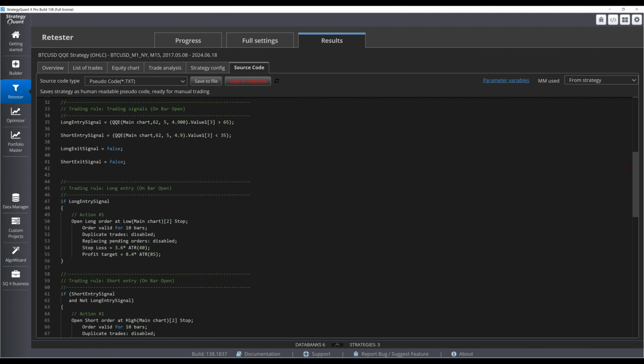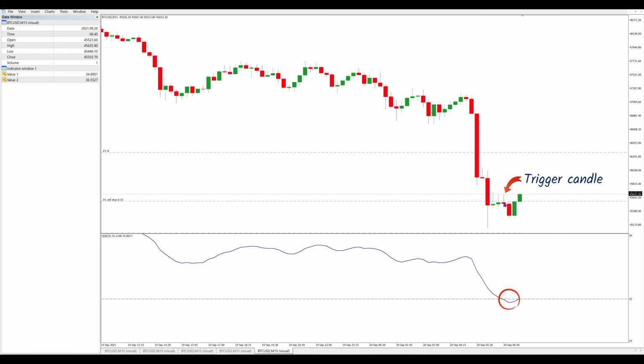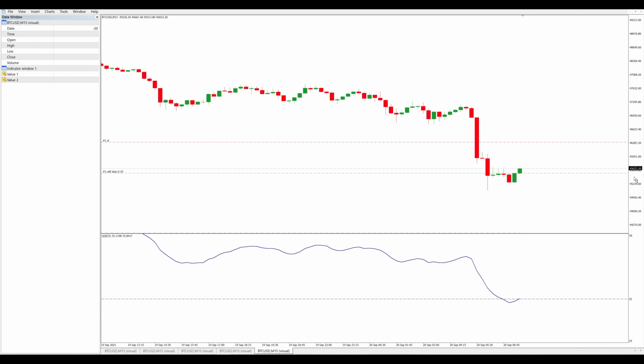Short conditions are symmetrical to reduce curve fitting, with the smooth RSI below 35, and the sell stop placed at the high instead. Here's an example. This short was lucky enough to hit the profit target, getting a 2.3 reward-to-risk ratio.